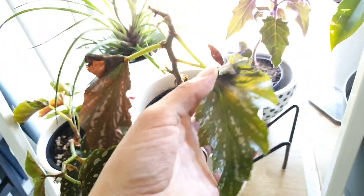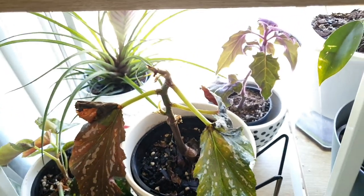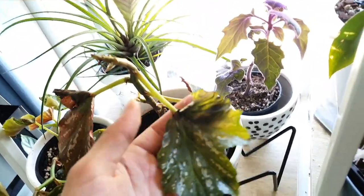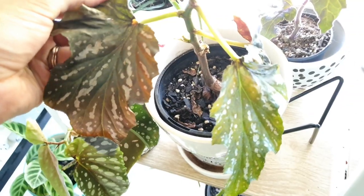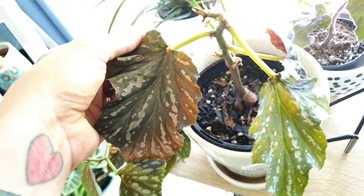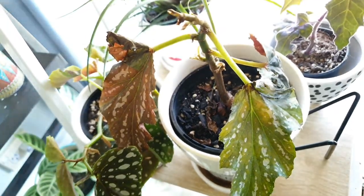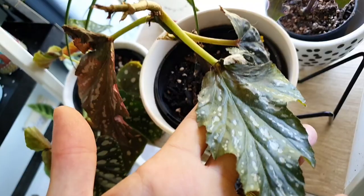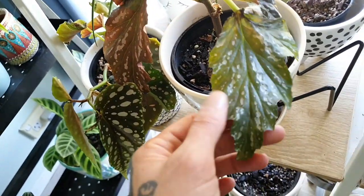This one's not doing very well. I think it needs a fungal treatment. It's not doing so great, which is a bit of a shame because it was doing really, really well. So I'm going to have to give that a fungal treatment, and hopefully it will bounce back if I cut off the affected leaves. I'm going to have to just wait and see, I suppose. Yeah, she's not looking her best, which is a bit of a shame.